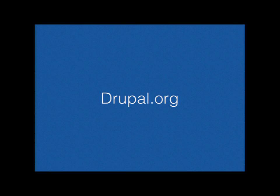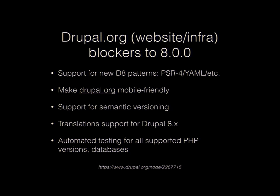All right, then there's some Drupal.org stuff. Do we have anyone from the DA in here? All right, I get to smack talk. I'm just kidding, no. They've been great, actually, because this is the list to begin with, in that Drupal 8 adds a whole bunch of new patterns like, you know, PSR4, YAML, all these new kinds of things. We wanted to make sure Drupal.org was mobile-friendly before we shipped our mobile-friendly CMS on a site with scroll bars out to here. That would have been pretty embarrassing.